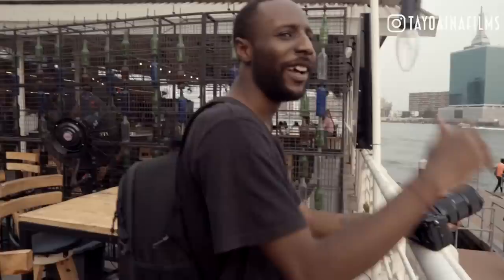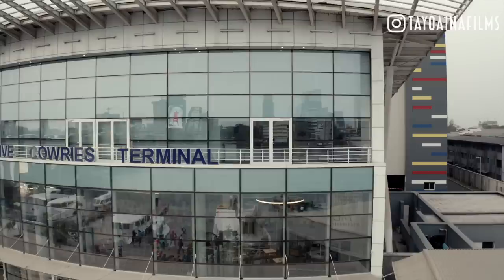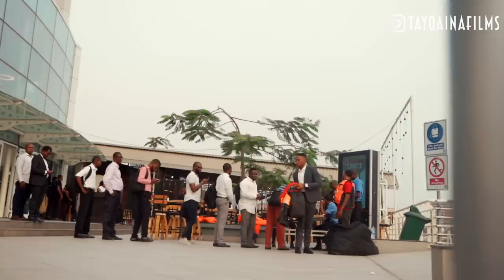My view is that the existence of this infrastructure is a welcome development. I believe more infrastructures like this should be built and maintained for the long term so as to ease the headache of moving from one place to the other. I saw a lot of professionals who had just left work getting onto the boats and heading to their destination. Not having to spend hours in traffic must be refreshing.